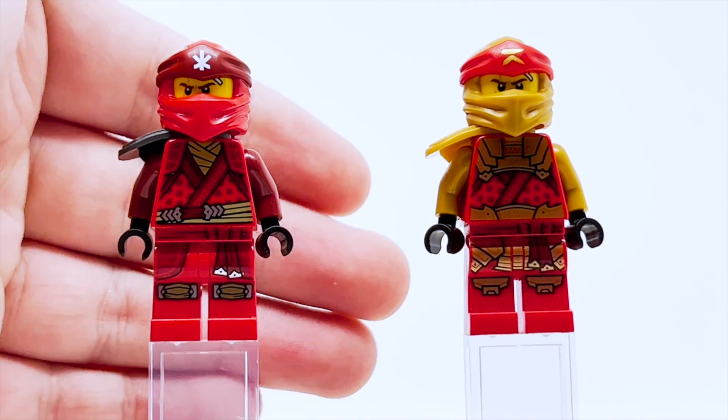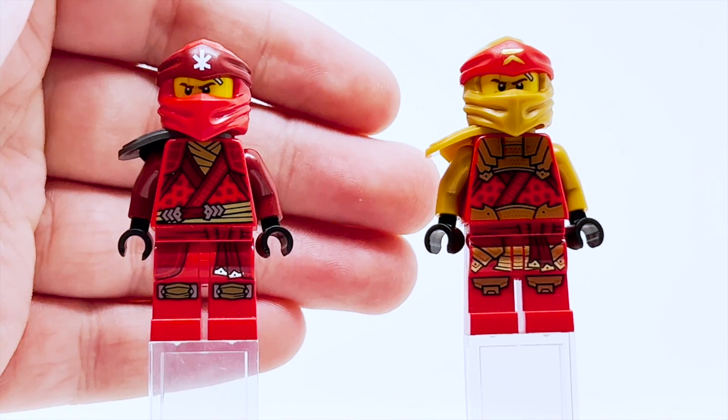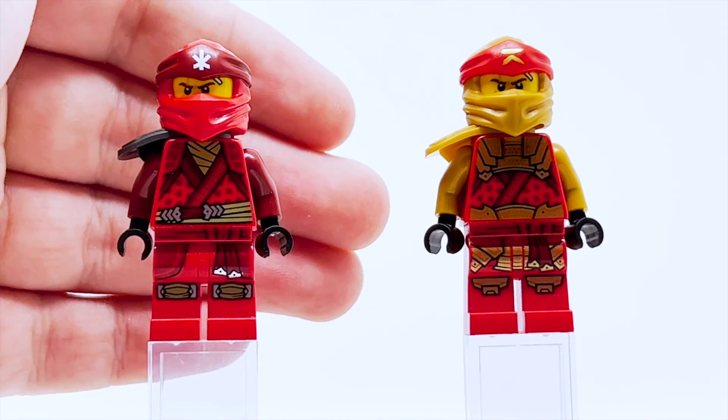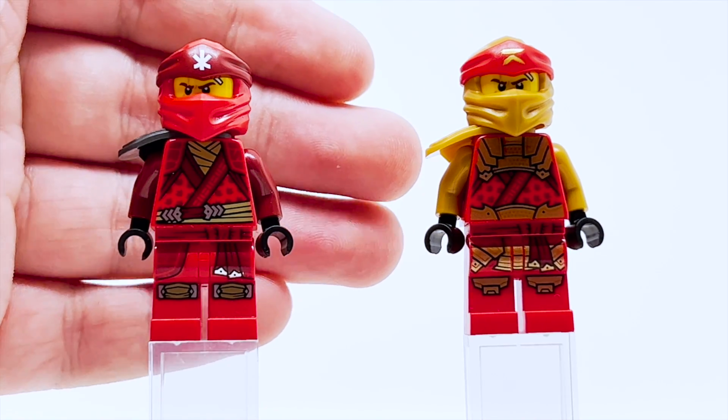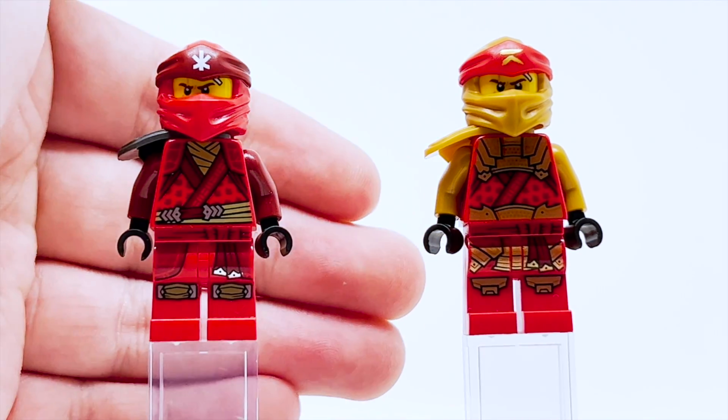He's not bad by any means, and he might be better than Jay, but this doesn't feel that different from his Season 11 design. I kind of wish they tried something a little bit more with him. At least with Jay, they swapped his hood colors around. But now this one just feels pretty standard, which is okay.